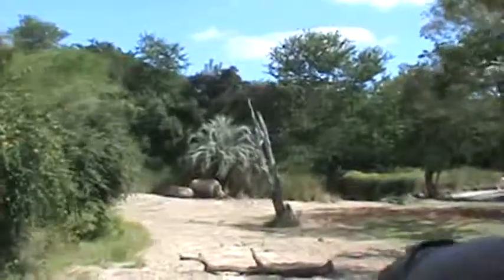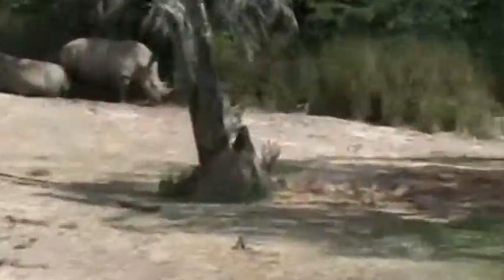Now we are heading into a mud wallow up ahead. This is usually one of the favorite places for the white rhino to spend its time. And there they are straight up ahead. Probably stopping just a little bit so they get a little closer.